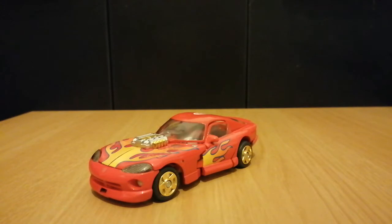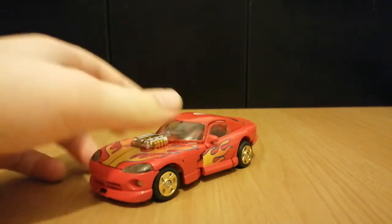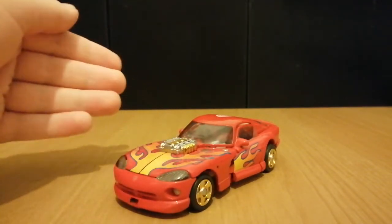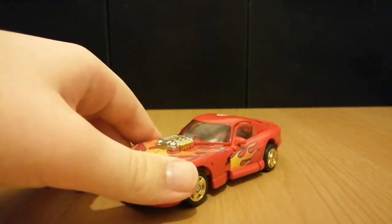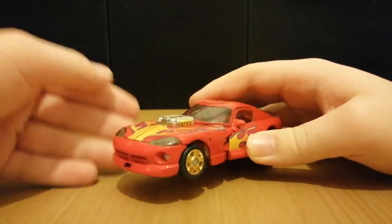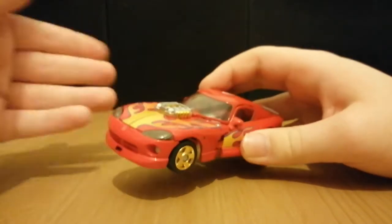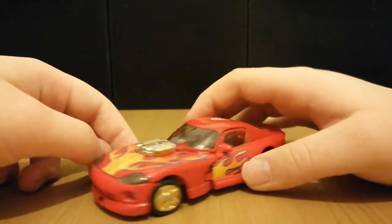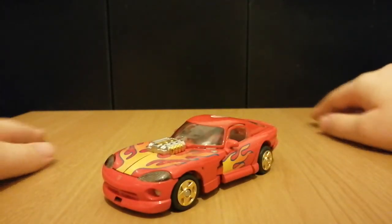I mean, I've had some harder figures to transform in the past. Mixmaster from Revenge of the Fallen, for example. There's a couple of Movieverse figures that are harder to transform than this guy, so I think there's some people that are exaggerating when they say that this is one of the hardest figures to transform. Not the hardest, but one of the hardest, because this is pretty much a shell former, according to TF Wiki.